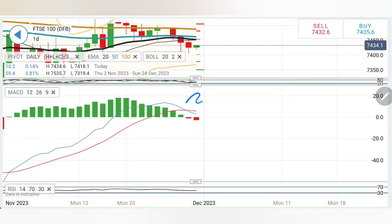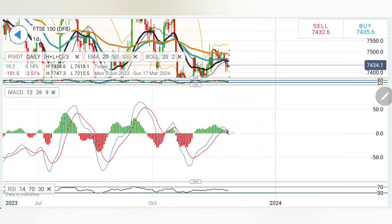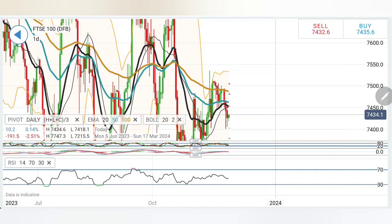Stochastic comfortable. Look at MACD. Now see, MACD on the daily charts has just crossed over. It is still trading with bearishness. Now it requires a strong bullish move for it to cross over on the upside. RSI is comfortable. Remember the fact it is showing a slight reversal sign.